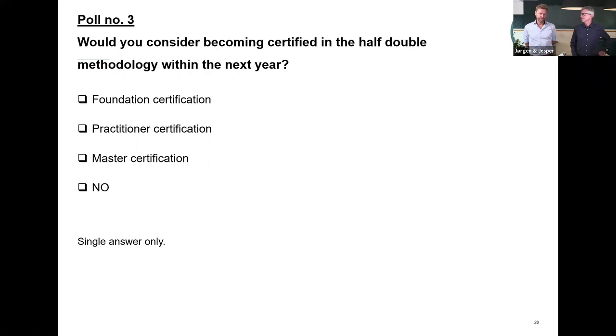And when it comes to, for example, universities, profession schools and so on, then we recommend the 1-star, meaning that the trainers or the lecturers, the assistant professors or professors, are foundation certified. Usually they don't necessarily work on projects where they can implement these things or create a measurable impact, and it's not really necessary for the students. So we recommend a foundation level.